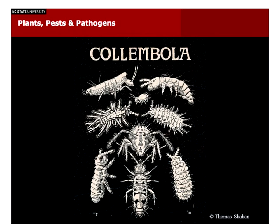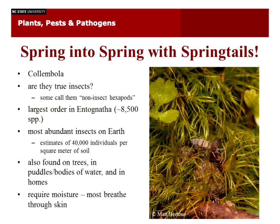This is a drawing done by a friend of mine, Thomas Shahan, who's an excellent photographer and artist. I, in fact, have a T-shirt now with this beautiful design on it. Collembola are a very important group of organisms that are encountered by people in various situations. I covered them a little bit when I talked about household arthropods, and I'll touch on that later. But basically, Collembola are called springtails. So let's spring into spring with springtails.